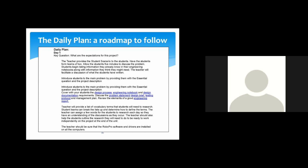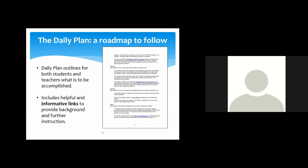Now, after this is the daily plan, which clearly spells out the expectations as students work through the project and the student scenario. Each day of the plan is going to act as a guideline to spell out specifically what the students are going to need to look at that day and what they're going to need to accomplish. You'll see that as different concepts are addressed, students are provided with helpful links which will give them more information. For example, they're going to have links that show them what's going to be required in the design brief that I keep mentioning, or in the engineering journal, or what have you. Again, each day has a different task that's going to be addressed, a different activity that's going to be performed, or a different question that's going to have to be answered.